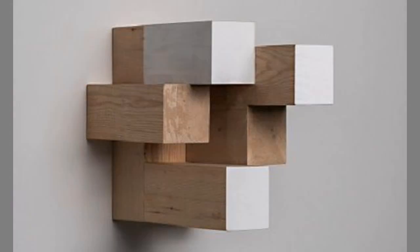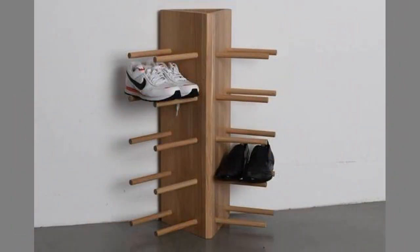Well, dear viewers, there you have them. Our hand-picked unique woodworking project ideas to transform simple materials into beautiful and functional art.